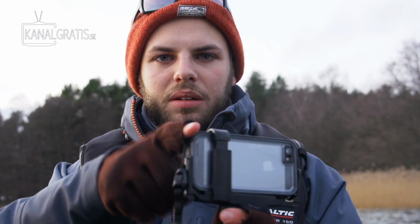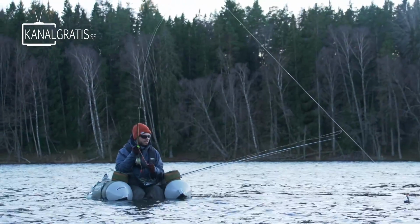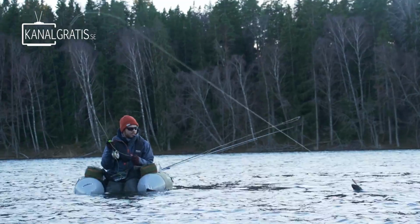And of course, use a waterproof case. Got my drink, got my smoke. From the front to the back. This the jump off. Got a nice little pike here. Come on.